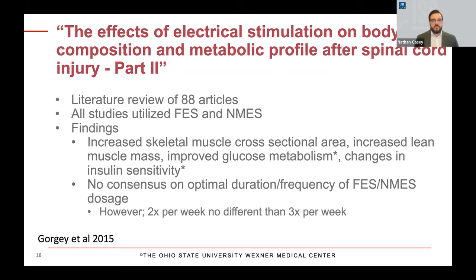There was no consensus on the optimal duration and frequency of the use of this FES and NMES due to the large amount of studies that were included. However, they were able to conclude that 2 times a week was no different than 3 times per week.